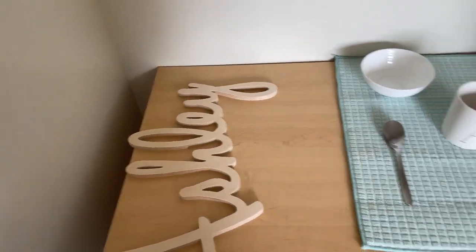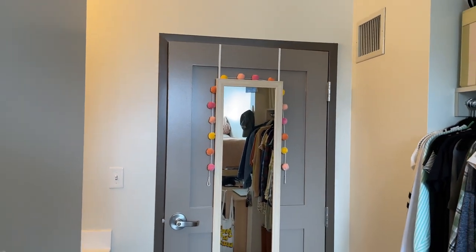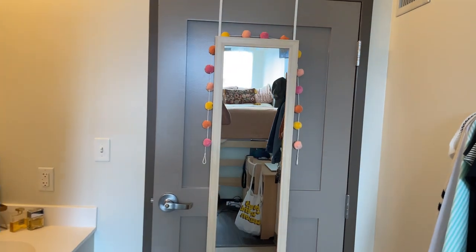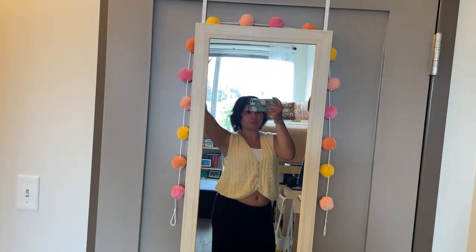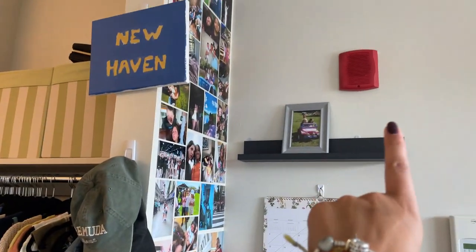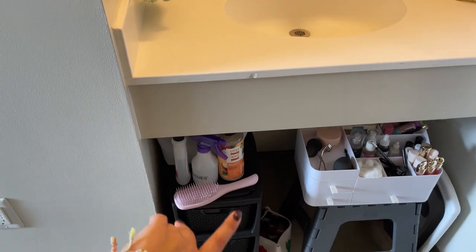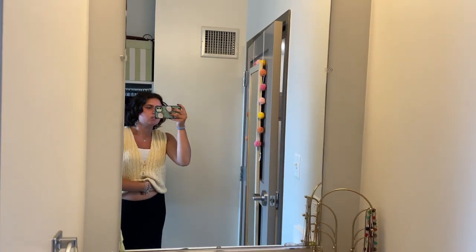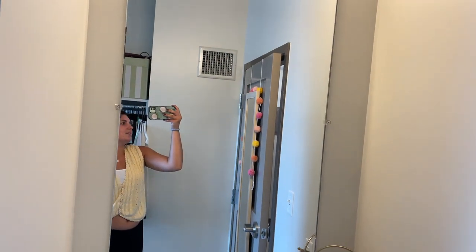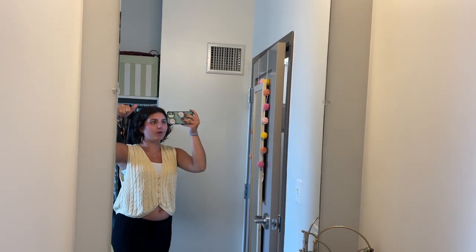This sign is going to go above my door. I just don't have the Command strips to do it yet. Speaking of, this is the mirror. I got an over the door one. And I also am gonna get two more of those Command shelves to go in this sink area so that I can just put up some of the stuff that I have over there that I don't want under my sink. So yeah, and then I guess we're gonna go to the bathroom and the hallway.